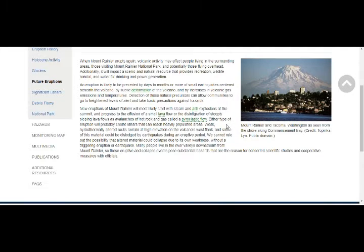Now, either type of eruption will probably create lahars, which can reach heavily populated areas. Weak hydrothermally altered rocks remain at high elevation on the volcano's west flank, and some of this material could be dislodged by earthquakes during an eruptive period. We cannot rule out the possibility that altered material could collapse due to its own weakness.